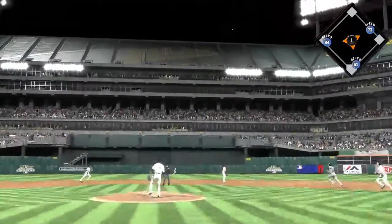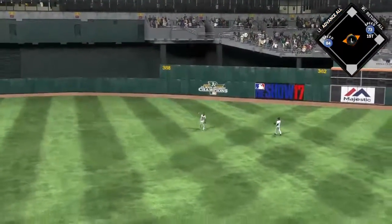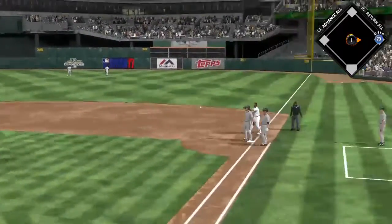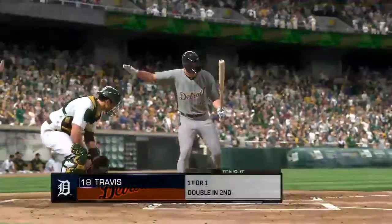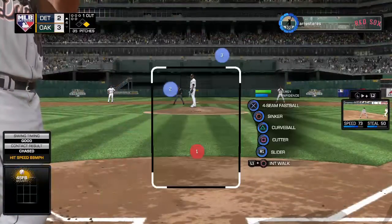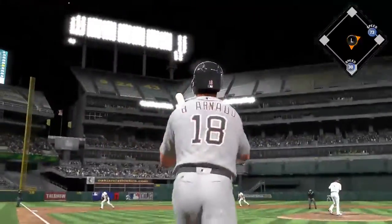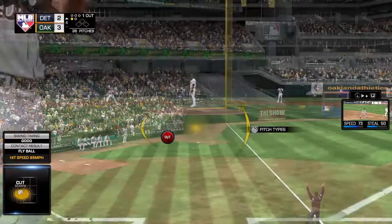Pitch swung on and hit in the air. Buxton sprinting after it. He makes the catch. Here comes the runner from third. And the run will score from third to make this a 3-2 ball game. Here's the catcher, Travis d'Arnaud. One in, one out, and one on here in the inning. Now a ball hit pretty well to the left, but this is going to wind up in the seats foul.